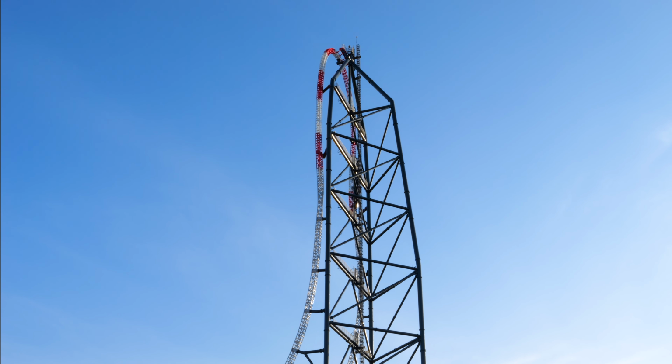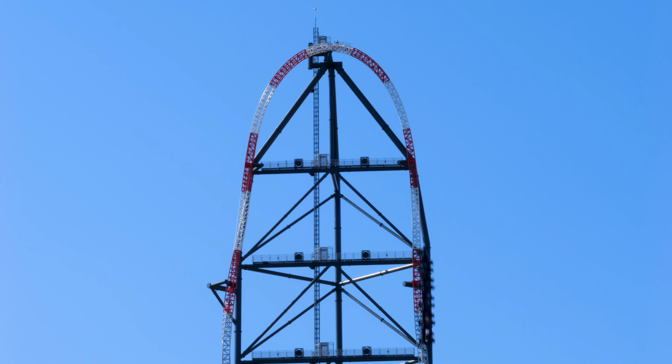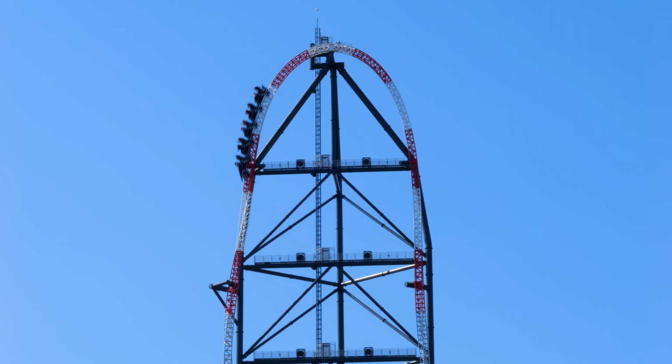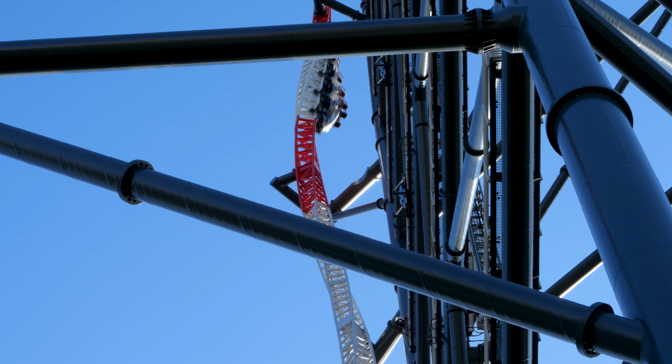Those who are looking for that quick adrenaline rush that the original provided might argue that it was better of the two. However, Top Thrill 2 is basically the full package. It's a complete ride experience that has more than a single trick pony. Well, what do you think? Did I get this one right, or am I still sniffing the fumes of that new car smell?